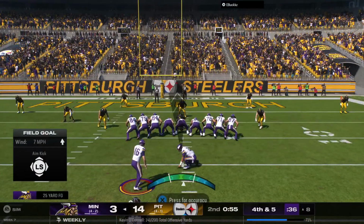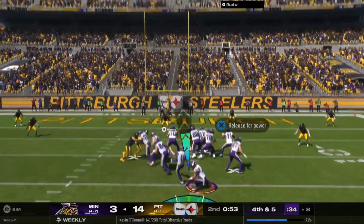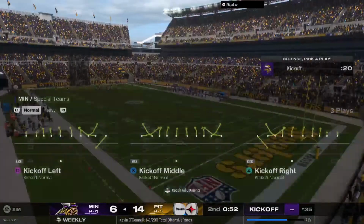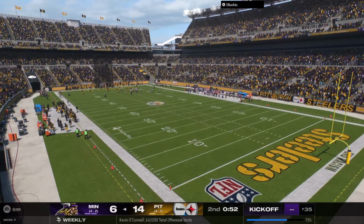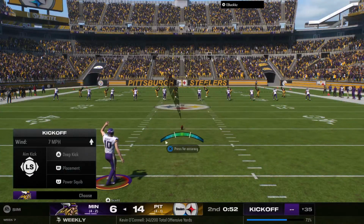Now the Vikings will send out the special teams crew here for a field goal try. From the right hash here, should be an easy one. And this one is right through. And a second field goal here cuts their deficit to 14-6 now.